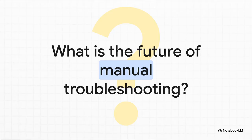And that brings us to our final question for today. As tools like Zabbix get smarter and automation just gets better and better, what does that mean for the human network professional? Does that hands-on detective work with tools like PuTTY become less important? Or does it become even more critical for solving those really weird, really complex problems that automation just can't figure out? That's something for all of us to think about.